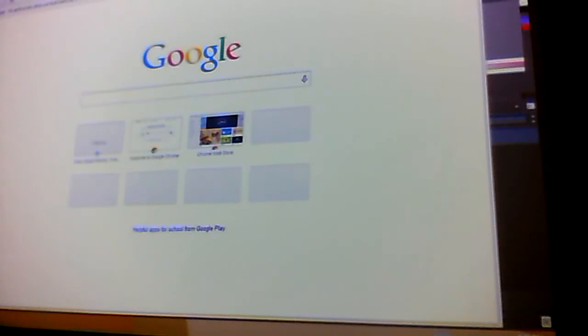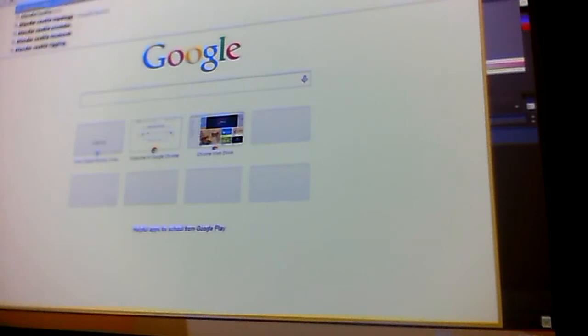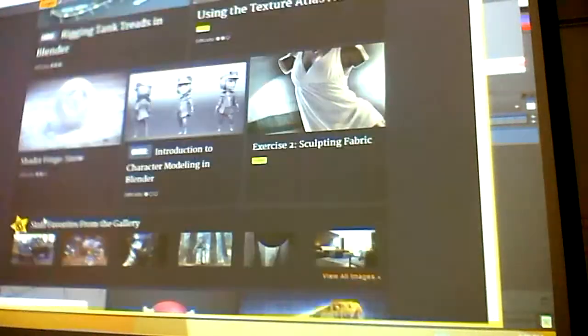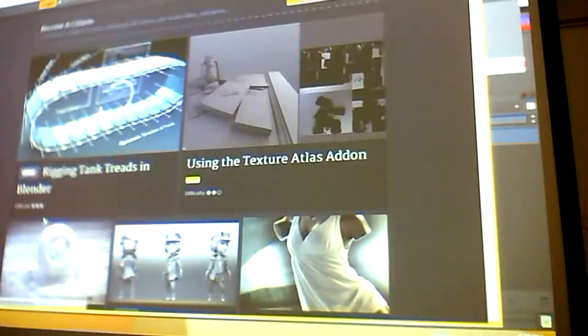Blender Cookie's pretty good. CG Cookie. They got some good tutorials on there. They got free ones as well as paid ones. Monthly subscription is $18. I'll look it up. It's really my favorite for getting to know all of Blender's basic stuff. It's still pretty relevant, although it was done a while back.